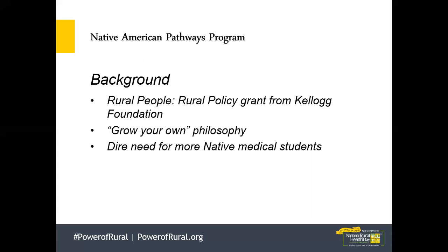And this is a need across the country. Throughout Indian country, there is a dire need for more Native medical students. If you look at data over the past few decades of underrepresented in medicine students, for most of those groups, representation has been rising over the past few decades. For Indigenous students, it has not. The line has stayed pretty stagnant.